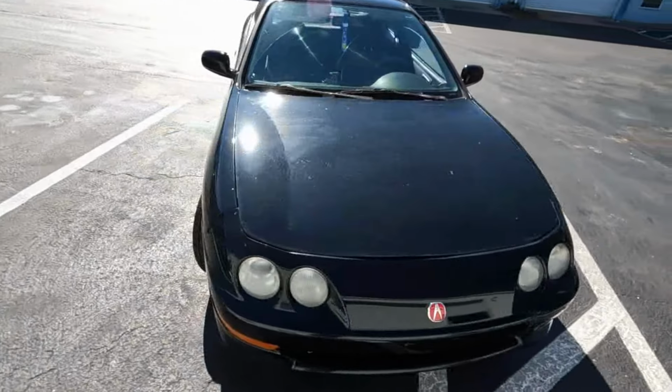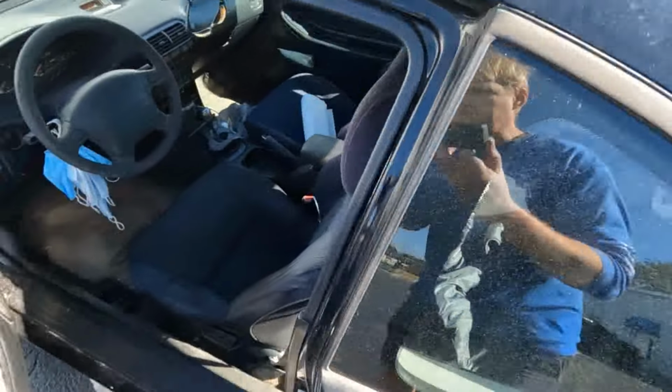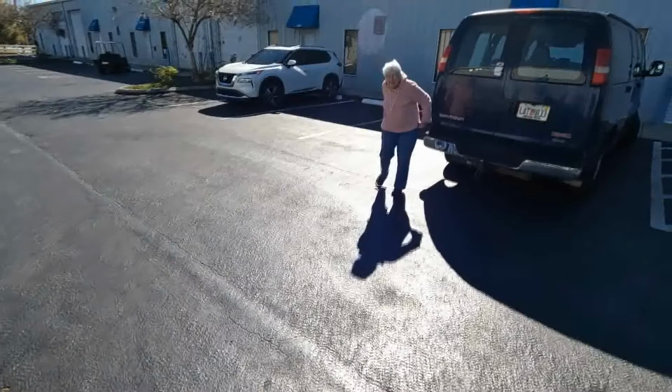All right, so Bill's Type R is here. You watched the video. We're going to go ahead and go through this thing, clean the interior, make those seats look a whole lot better, make the door panels look better.